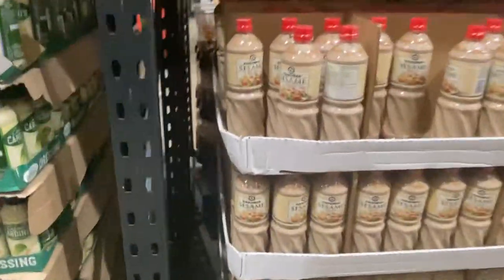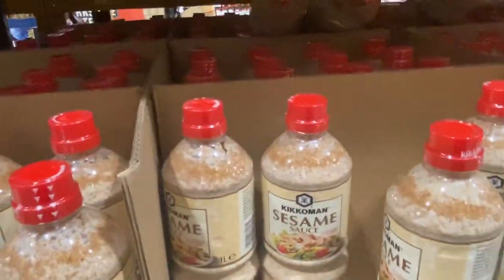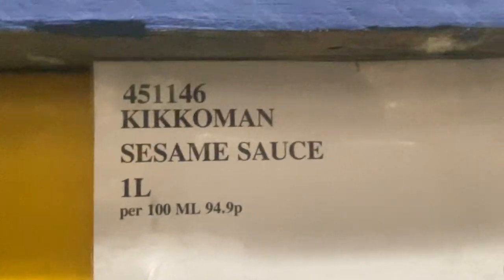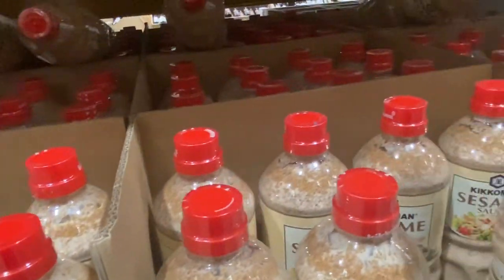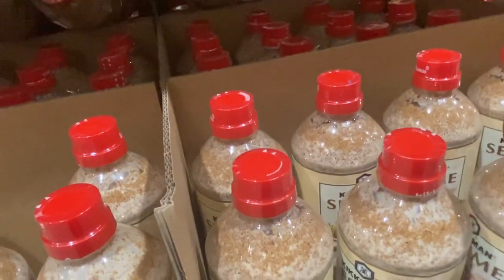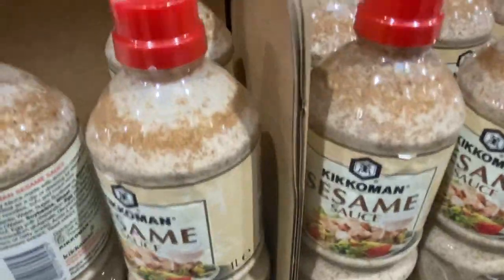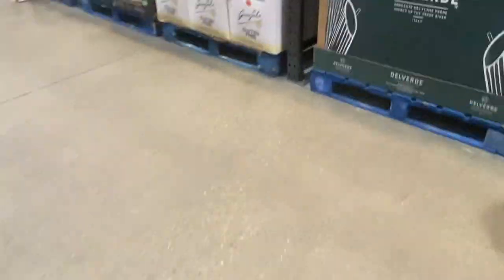Spices. Four different spices here. And this is the lemon sauce. Sesame sauce. Wow. £9.49. Talking about this sesame sauce. £9.99. Sesame sauce, £9.49. Here are different types of pasta.